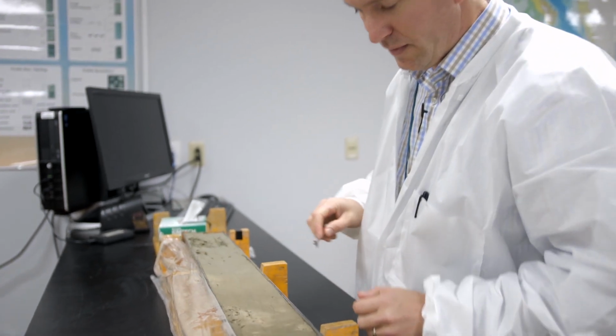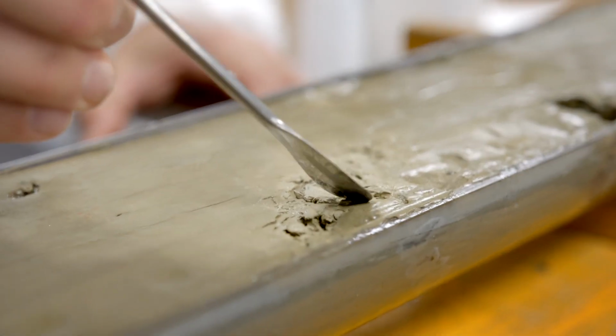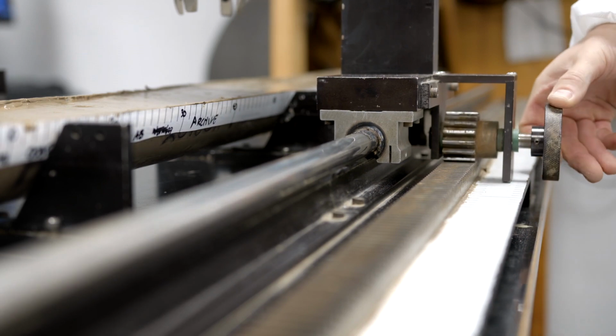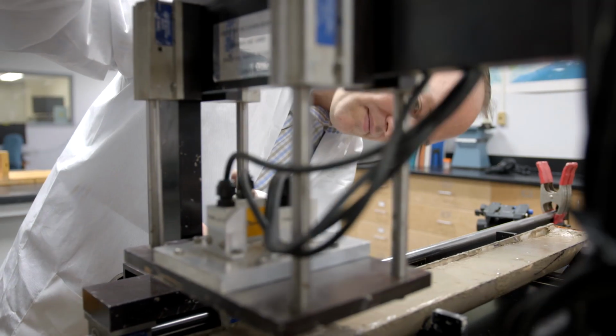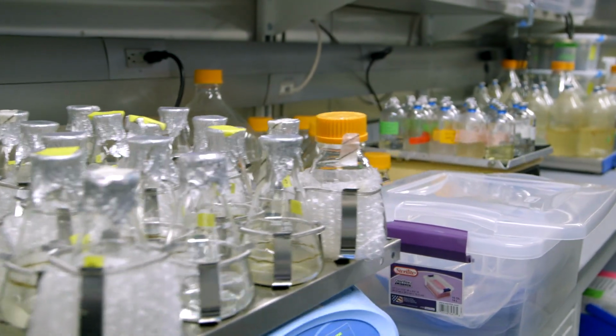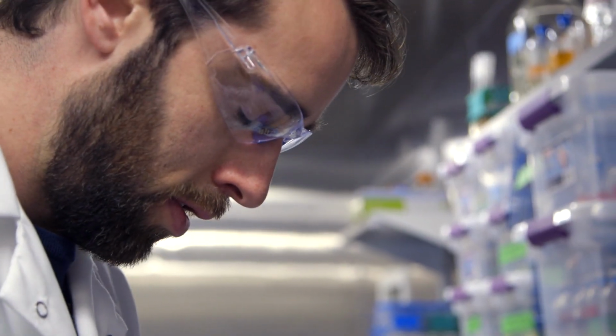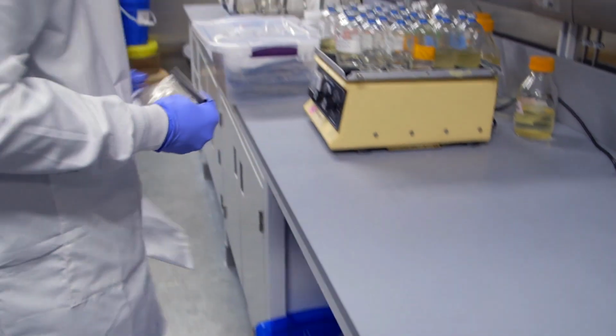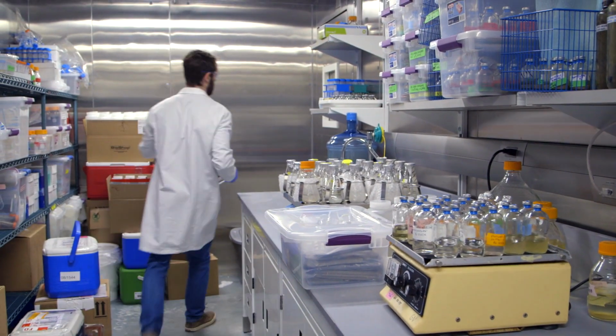At first glance, it doesn't look all that impressive. But once you've seen enough of them, you start to realize there's a lot going on. It's a detective story, and we need to use all the clues that we can. That's where the microbiology fits in. It's another piece in the puzzle. The seismic data, the geophysical data is really improving our confidence that it's there.